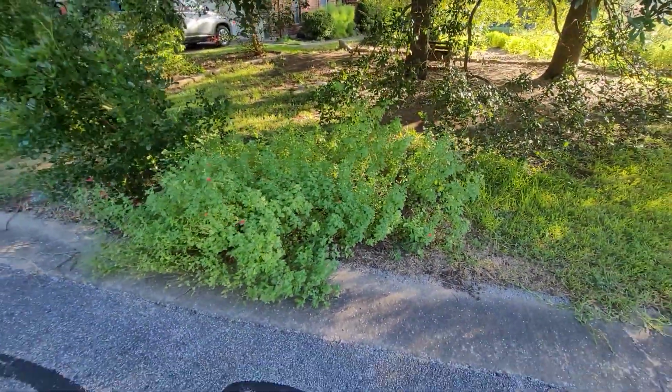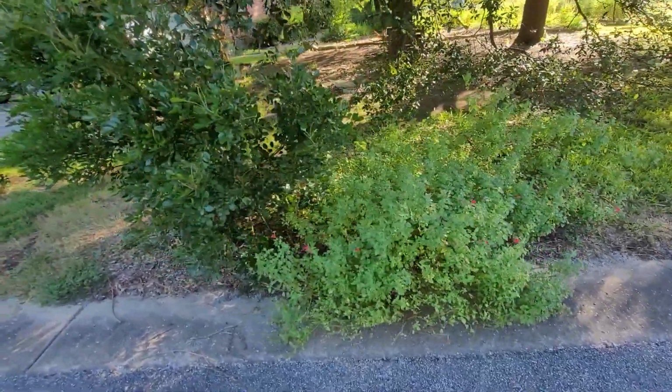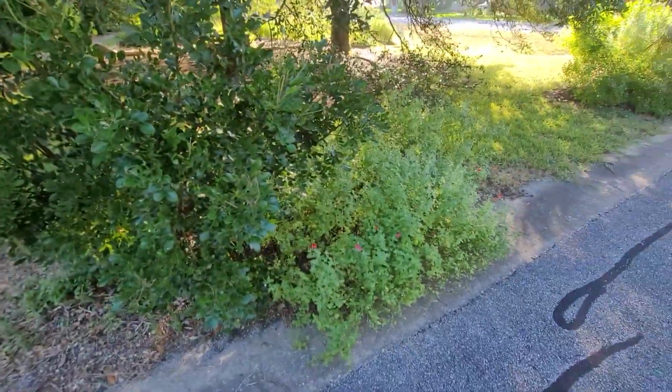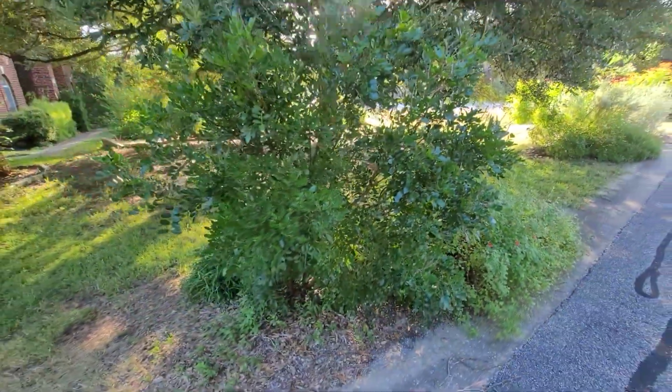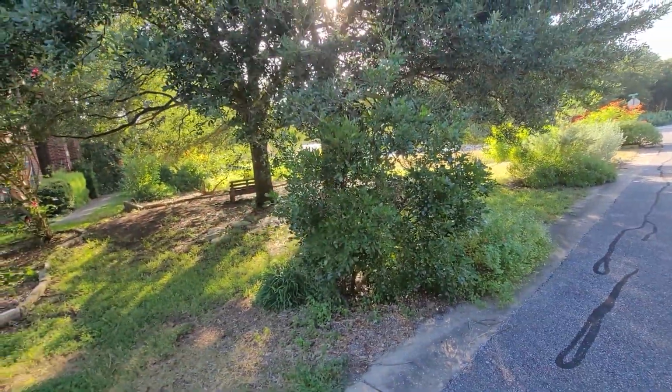This again is a canyon sage. It's usually in bloom right now, but yeah, it's just turned off right now. It's in an off cycle. This is a mountain laurel. Love this plant right here.